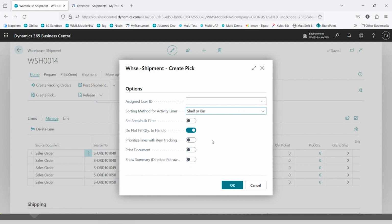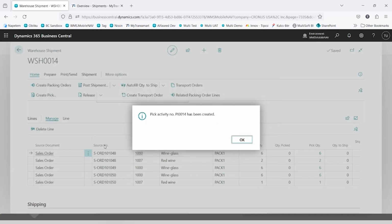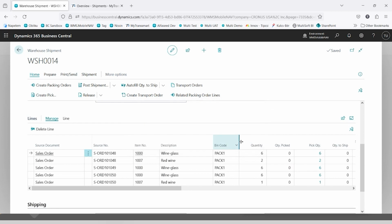For the pick, what I will just change is the sorting method of the activity lines. And you can maybe realize that here the do not fill quantity to handle is already selected. I will talk about that later on, but this is a smaller improvement of ours. You can basically define the default value for the do not fill quantity to handle on this create pick and create put away report, and for the automations as well. So I will create the pick now, and now we are ready. So now you can switch the screen, and now we are ready for picking the items in the warehouse.